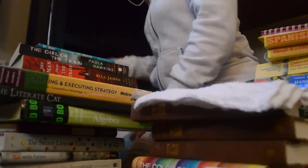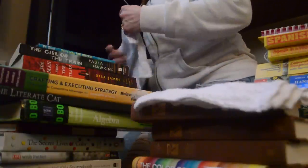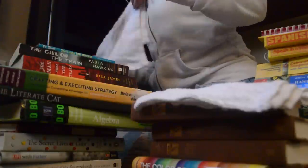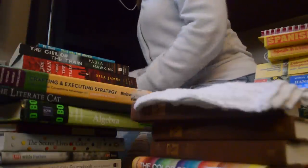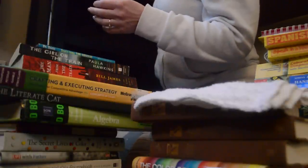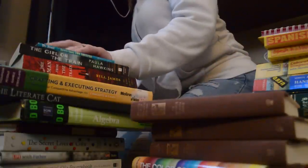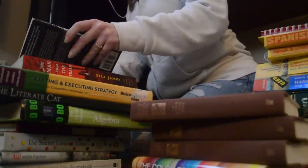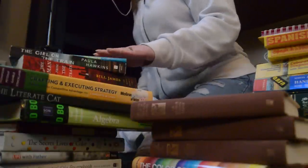It's just a smaller sized shelf. I've had this one for a while. I usually just keep things like textbooks that I don't want to get rid of. Different kinds of just reference books and things like that. I have another shelf that is out in the living room. I have to go through all of them because I think a lot of them I don't really need to keep.